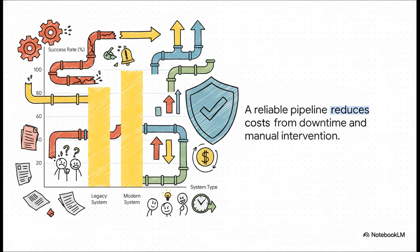And I mean, the results just speak for themselves. The legacy system had really inconsistent pipeline success, which translates directly to cost. Every time a pipeline failed, it meant engineers were pulled off of building new things just to firefight. It meant that business leaders were making decisions on old, stale data. The modern, orchestrated system achieves a success rate of over 99%. This isn't just about operational stability, it's a direct reduction in the hidden, painful costs of downtime.